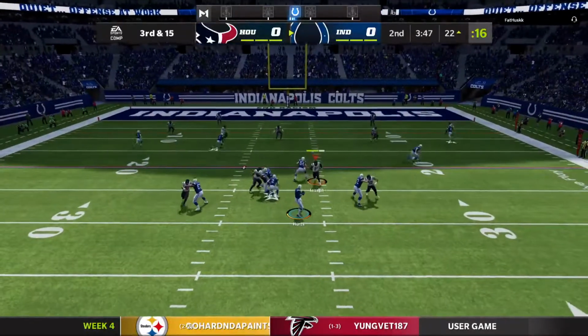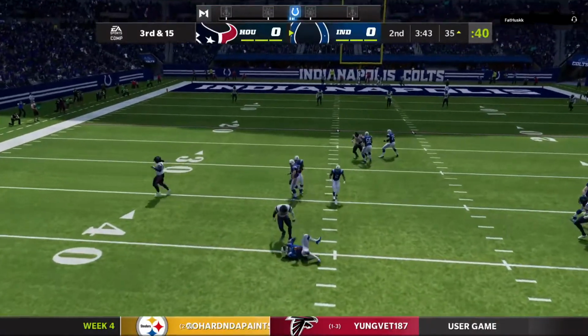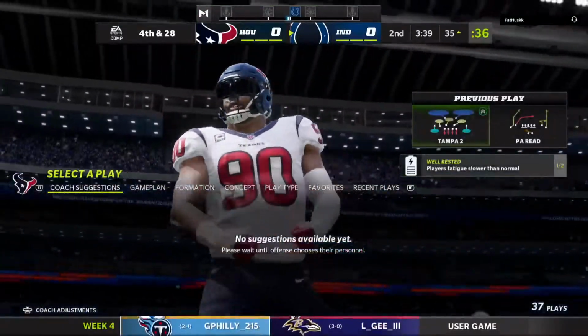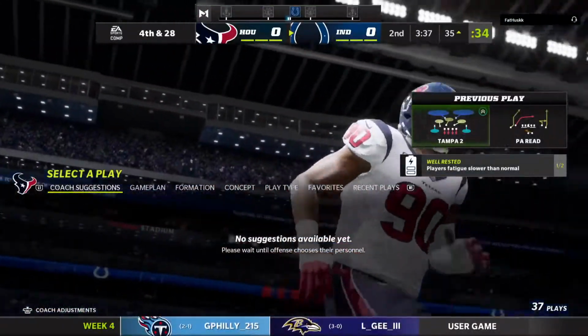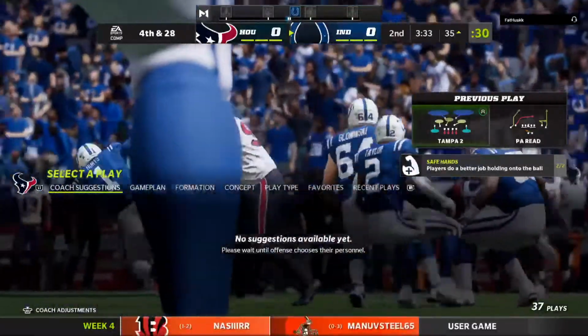They go play action with Hurts. Being chased at, and he can't get rid of it. He's taken down. Ross Blacklock gets in there to drop him for a loss of 13 yards, and it's also 4th down now.